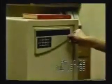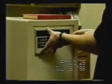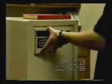This was a high school kid that did this. And speak up so the mic gets you. No trouble at all. And the safe is still locked. So now he takes his little paper clip. You can hear the gears moving.